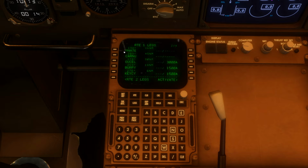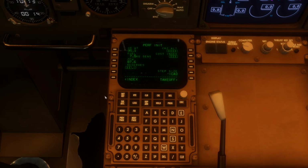We look down at Carnu, and then we'll go from GUCEL, which will be our initial approach fix, then we'll make that right turn through Burpee, KEYCY, and then we'll be straight aligned for runway 27, so pretty straightforward. Really, it should be a really nice flight today. It'll be an early morning arrival, so we'll go in and get all of our weights.